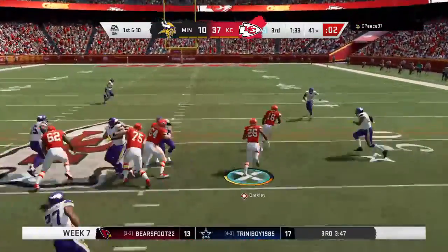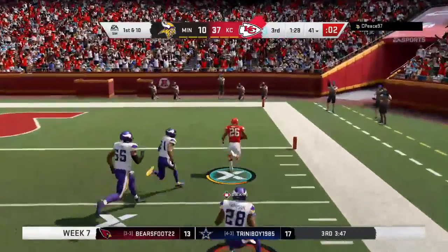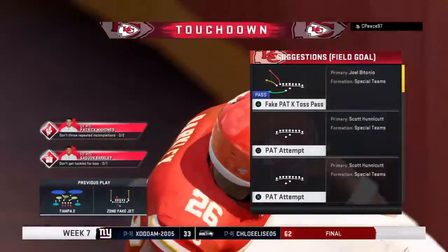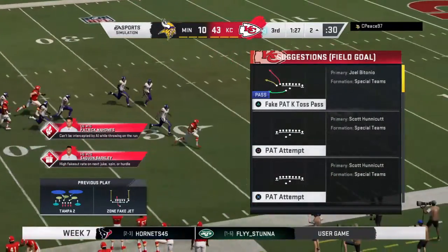A first down carry for Barkley. And all the way in for a Kansas City touchdown. Saquon Barkley, 59 yards as his guys continue to pour it on.